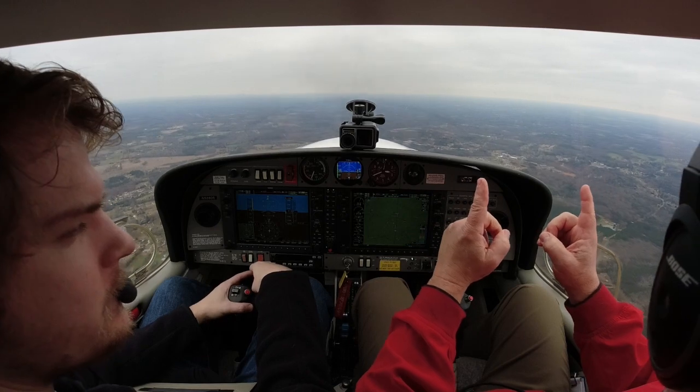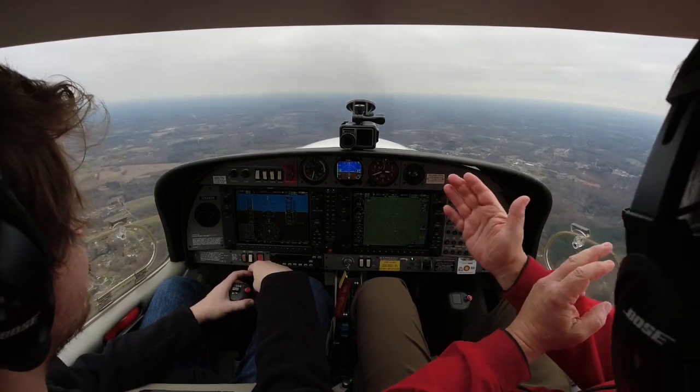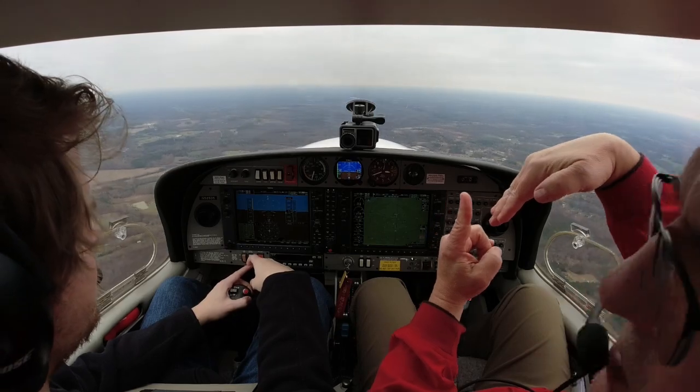Right, so that's our initial altitude. So we're going to enter in between the 2 points and at that altitude. We're going to start the configuration, and when your wingtip crosses the pylon, right when it covers it, that's where we're going to bank into it.